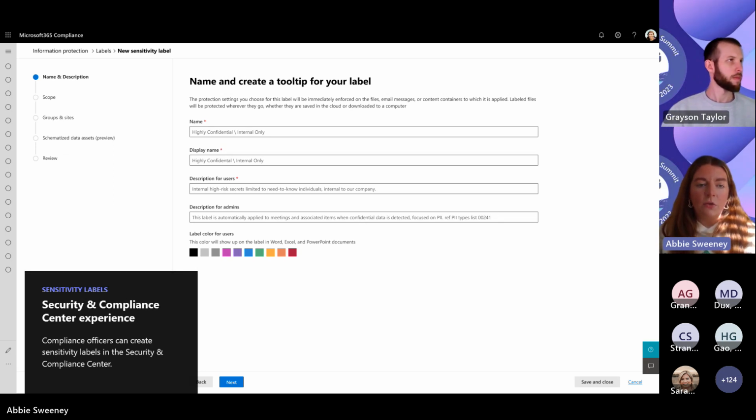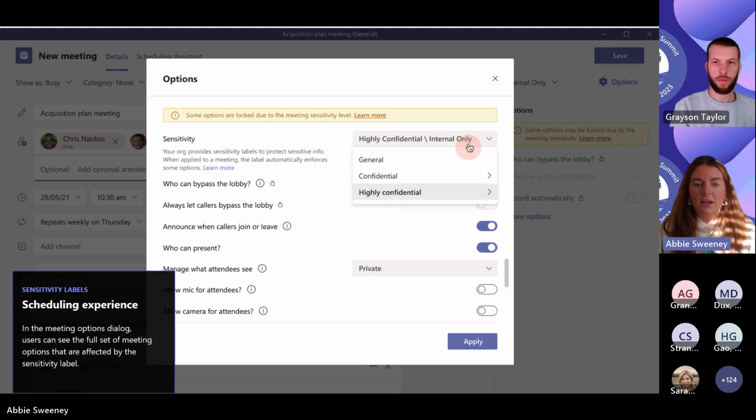So in here is where you set up your sensitivity label. You can see here that we're setting a highly confidential / internal only one. The display name is the same, and then you can explain what it is, what it looks like, and set your parameters to it. Once that has been set in the admin center, you can then see it in your meeting options. So again, if you go to create a meeting, or if you have already created a meeting and you want to apply a sensitivity label, you come into the meeting options and you can see the sensitivity here.